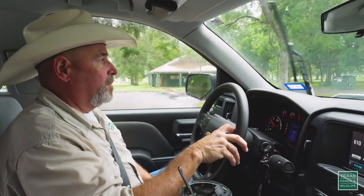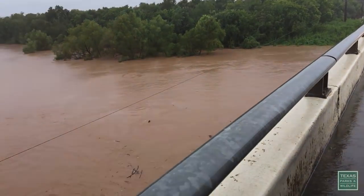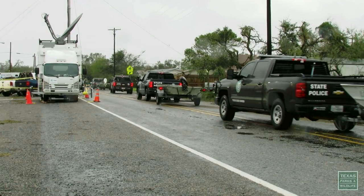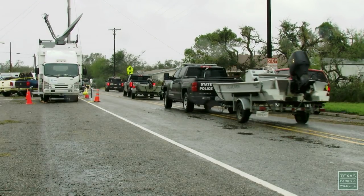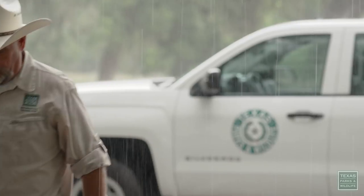One of my proudest moments of being with Parks and Wildlife was I went down to get my brother-in-law's mother out of her house, and on the way back, I passed probably 10 Parks and Wildlife trucks with boats attached to them, headed right to where I was running from. That makes me proud of Parks and Wildlife. Proud to drive around with that symbol on my truck.